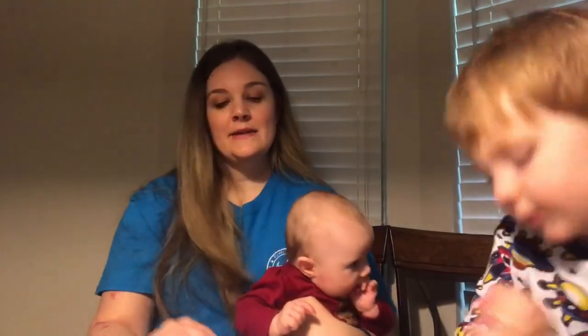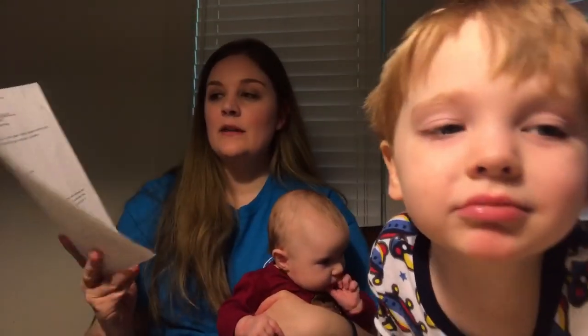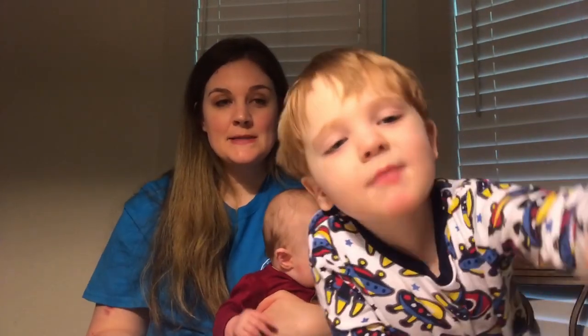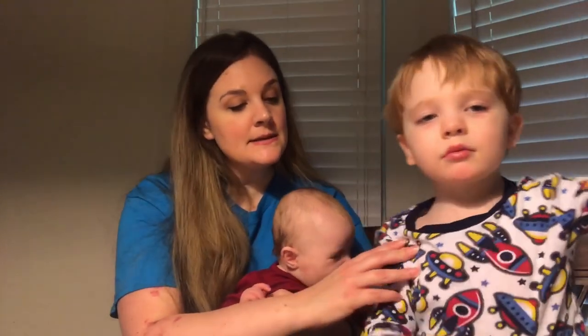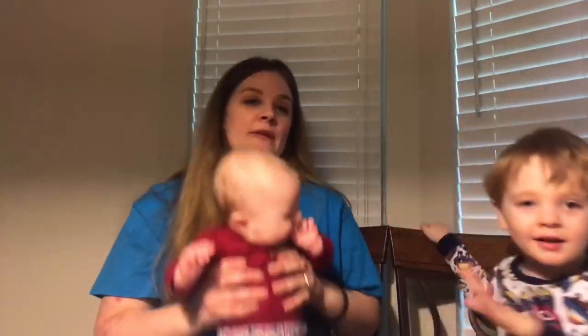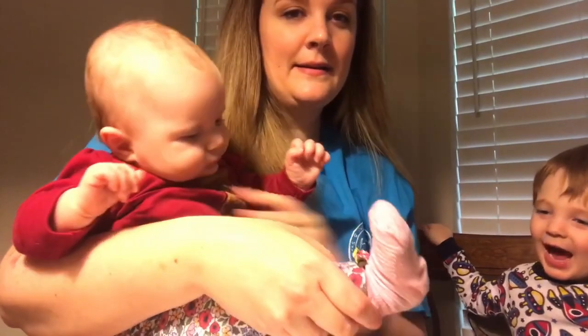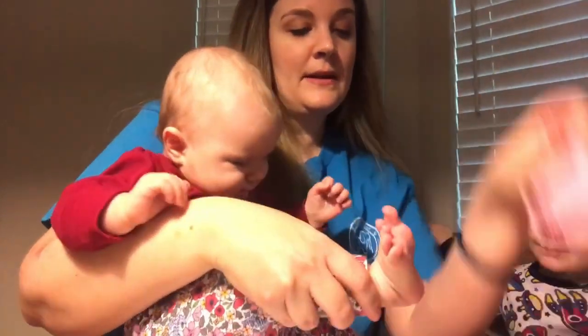Okay, our next activity is something I just printed off. James, sit down. You can't see. I just printed off some little nursery rhymes and fun games that babies like to do. Okay, sit down. And the first one is, James, you know this first one, and we'll do it with Hannah. It's the little piggy. With a piggy.